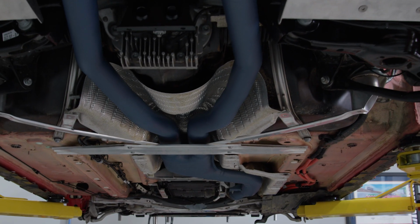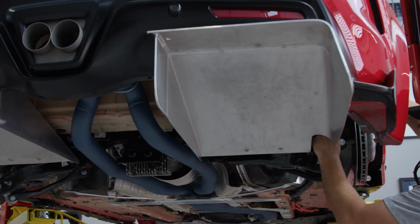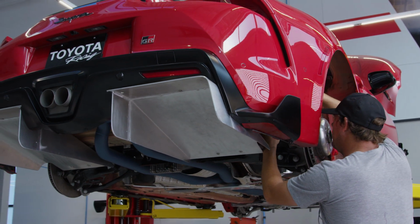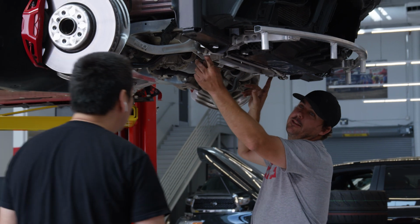We've done a really free flow exhaust and we're working with K&N on an intake system for it. But what we're really trying to do is say, this is a stock vehicle maxed out to everything we can.